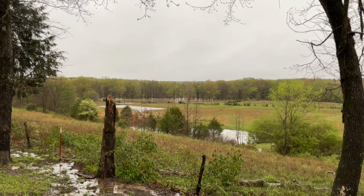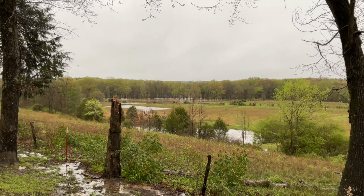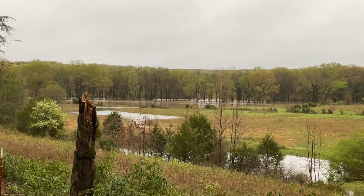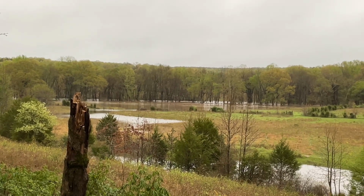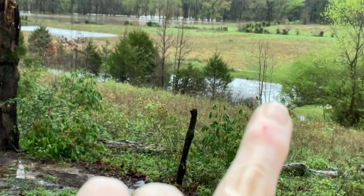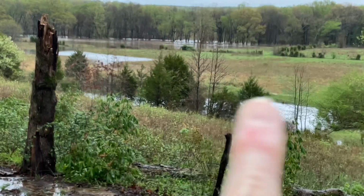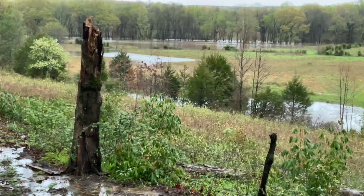Now all this area that we're showing you back here, that is never underwater. That right there is some major flooding. See if I can bring it in for you. All of that is normally just as dry as a bone. This right here is a little pond that's on the back side of our property, but it's never that big. So it's being affected by all of this flooding as well. And I don't know if the camera picks it up, but that area right there is flooded.